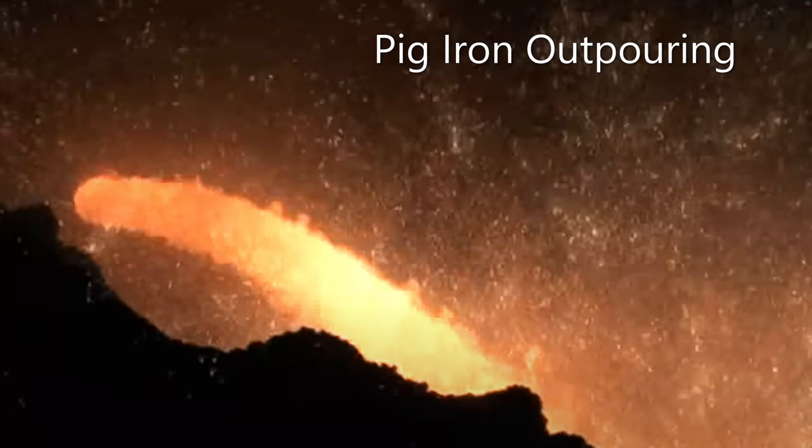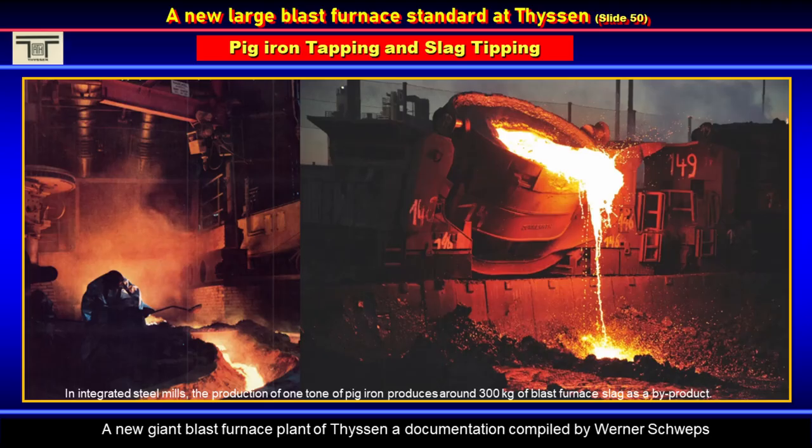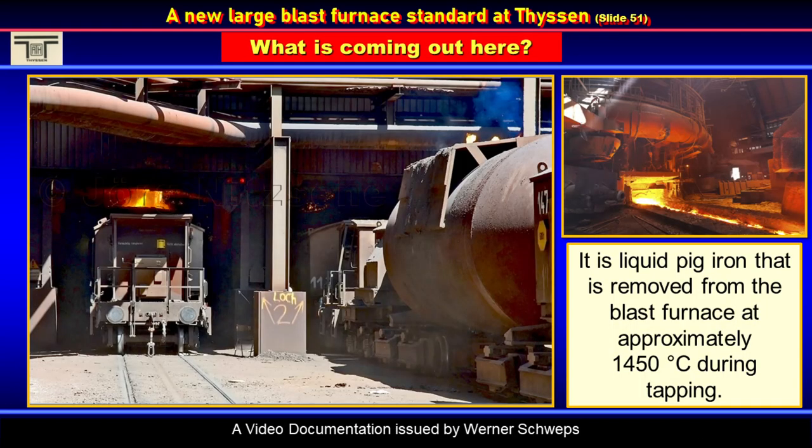Pig iron tapping and slag tipping. In integrated steel mills, the production of 1 ton of pig iron produces around 300 kilograms of blast furnace slag as a byproduct. What is coming out here? It is liquid pig iron that is removed from the blast furnace at approximately 1450 degrees Celsius during tapping.